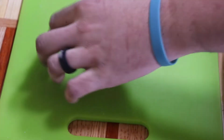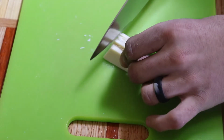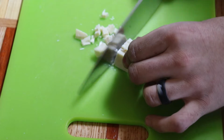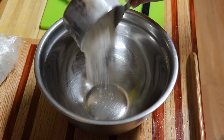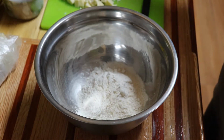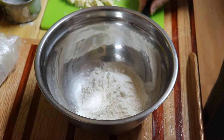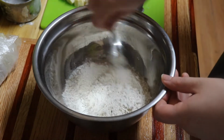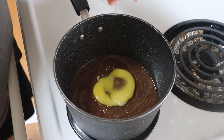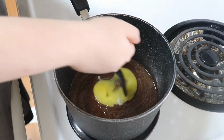In the meantime, chop your white chocolate into chunks. And mix together flour, salt, and baking soda. After the mixture has cooled for about 10 minutes, mix in 2 eggs, one at a time.